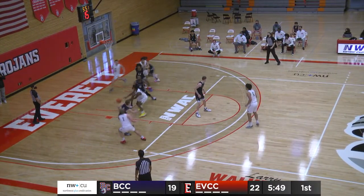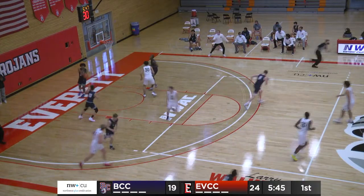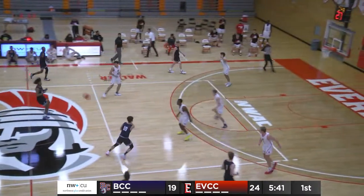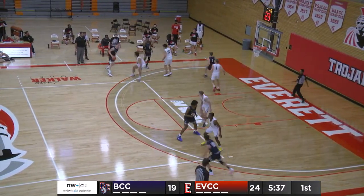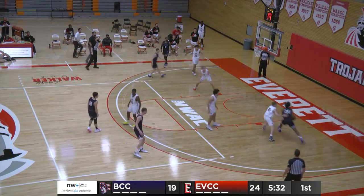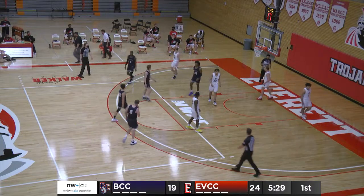Dilworth working in. Bounces it over to Brandon Brown. Off the glass and good. Everett up by 5. Baker with the ball now. Hands off to Briseno. Over to Thomas. Gets that taken away, but we get a whistle.